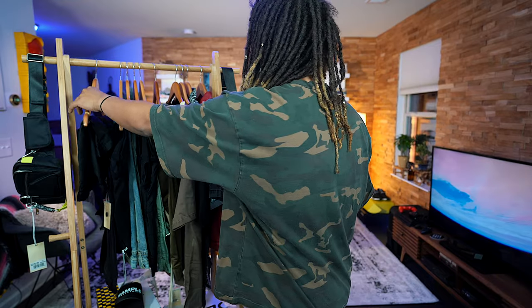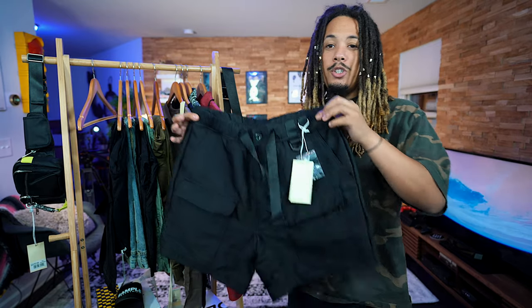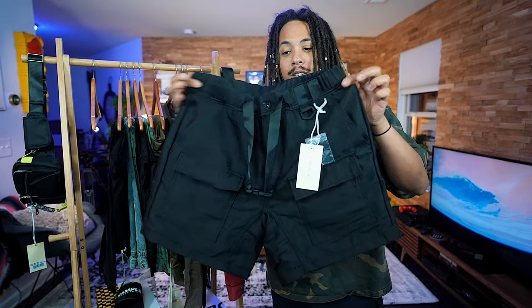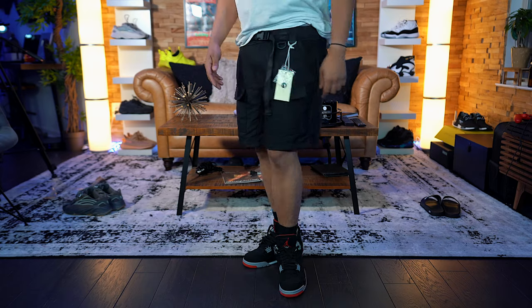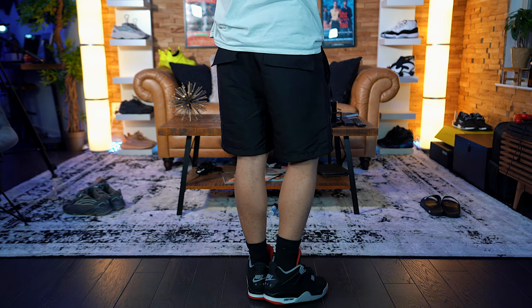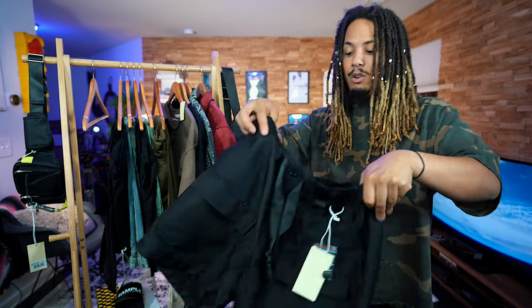Let's go. First things first, we're going to start over here on the pant side. One thing for the perfect season right now in the summer is the 6-pocket shorts. You got 1, 2, 3, 4 on the front, 2 on the back. This is made of the same material that those cargo pants I picked up last time were made of, something like polyester and maybe more nylon. Let me see if I can find it on the material. This is a 65% cotton, 35% polyester. This thing is an overall real nice piece.